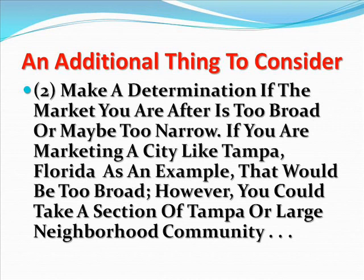An additional thing to determine is whether the market you're after is too broad or maybe too narrow. If you're marketing a city like, we'll say, Tampa Bay, Florida, as an example, that would be too broad. However, you could take a section of Tampa or a large community neighborhood and probably be a lot more effective in your marketing efforts.